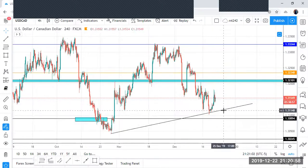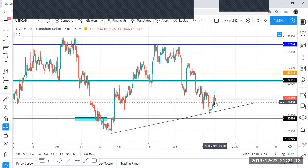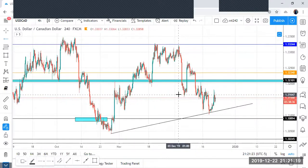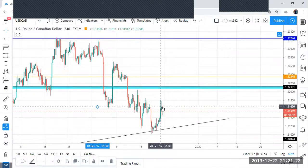I'd actually wait for price to drop back down here and see if it respects the trend line. If it respects the trend line, then we'll know we go in to buy it. If you're an aggressive trader, you could hop in now for the sell, because of this support turned to resistance here.